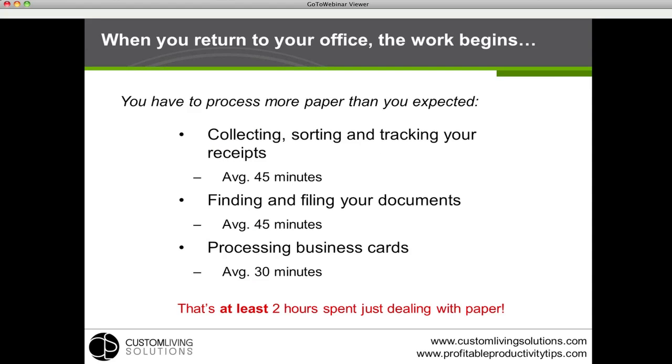So one of the first things you have to think about, obviously, when you return to your office with all the paper is, you know, what the heck do I have? How do I deal with all of this paper? Josh talks a lot about the pruning process and sort of the sorting process. You know, the collecting, tracking receipts, it takes quite a while, particularly if you're a small business owner, because as you know, you have to keep all of these papers for IRS purposes. Then the filing of the documents can take a substantial period of time, and processing business cards is obviously also difficult for highly networked professionals. And Josh has done some various studies that show that you can spend up to a couple of hours processing paperwork after a busy trip.